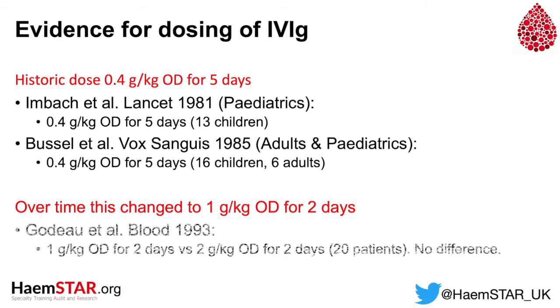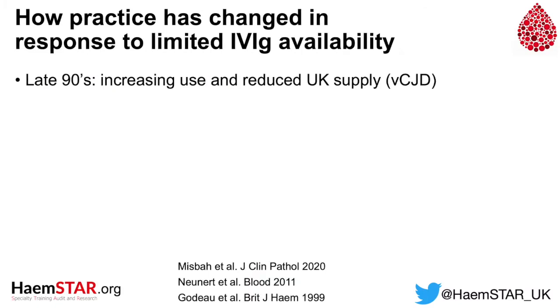This was first described by Bertrand Godeau in Blood in 1983, where patients had 1 gram per kilo over 2 days, or a comparator 2 grams per kilo over 2 days, and there was no difference between the responses in these patients. However, since the late 90s, there's been increasing use for increasing indications for IVIG, but also reduced UK supply, primarily at that time due to variant CJD.